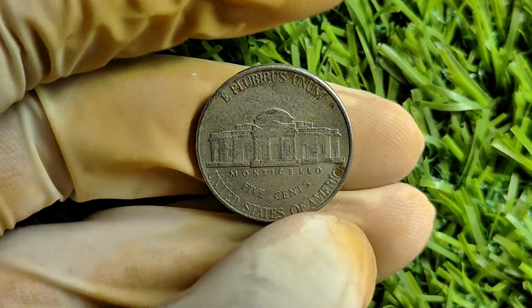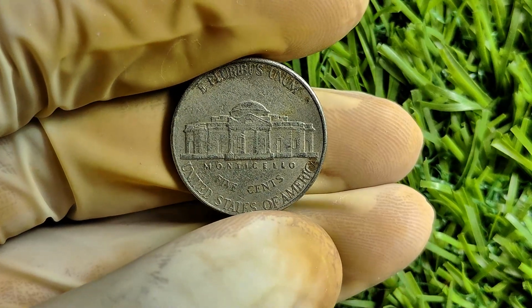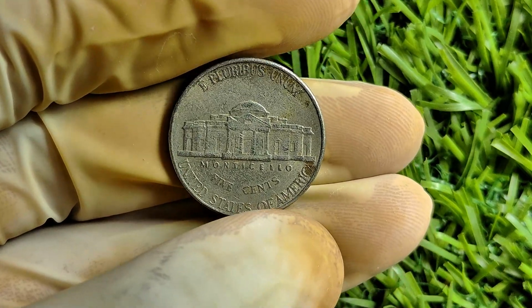Here's a fun story from my own experience. A few years ago, I was visiting my uncle, and he mentioned how he found some coins in an old box.